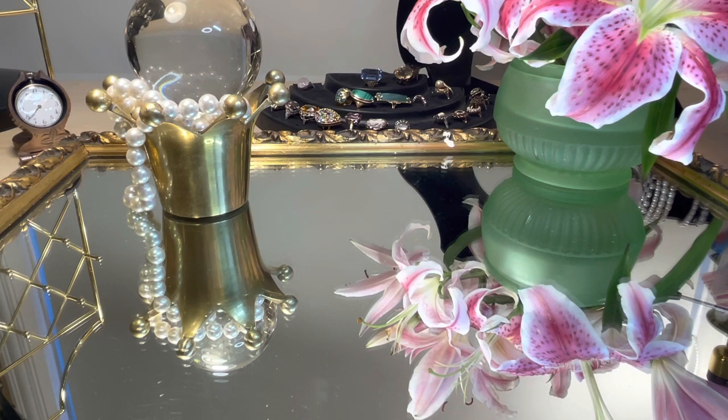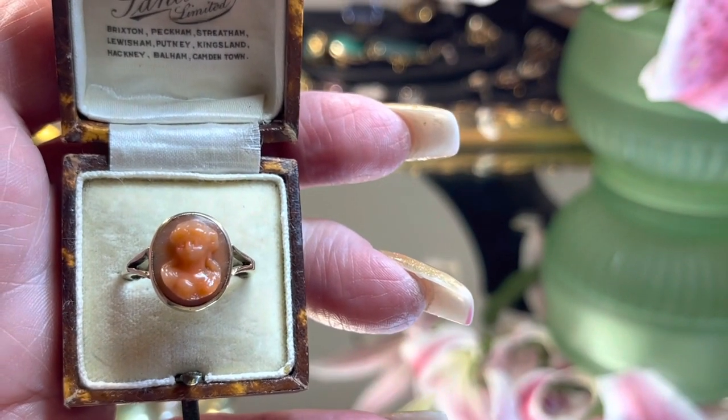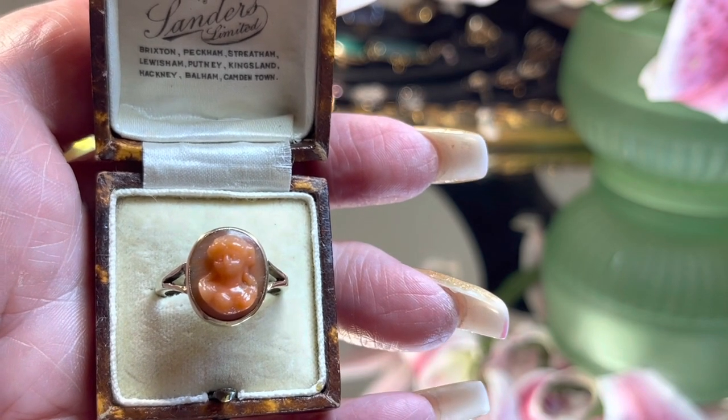Let's get on with what I found there. Now, I'm also going to show some items that I'll have available at tomorrow's sale. The first item is Georgian. She's 15 karat gold and carved coral.